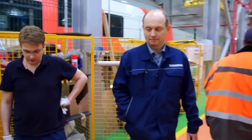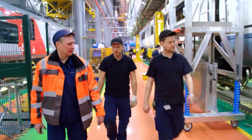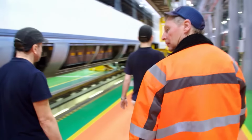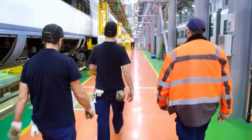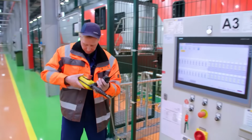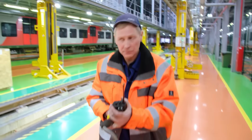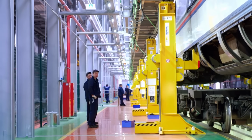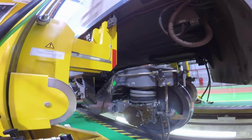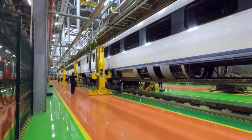As with lifting, Viktor Lipov positions one worker at each jack. Once again, the rule is to keep an eye on the car body and bogey and hit the emergency stop immediately if there are any problems. Pasha, everything okay? I'm going ahead. The first 1.5 meters go quickly. Then it gets tricky.